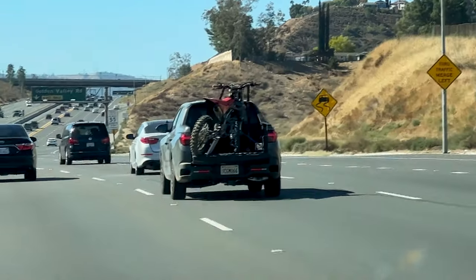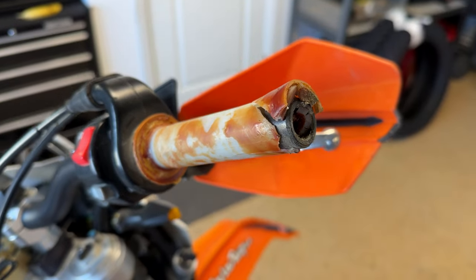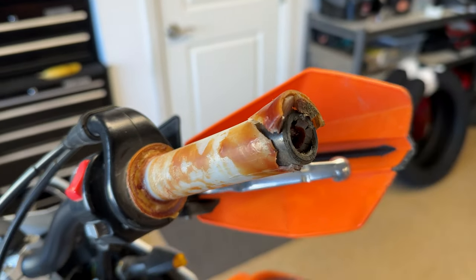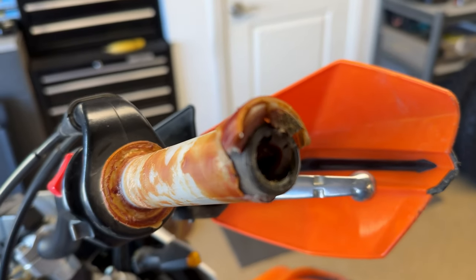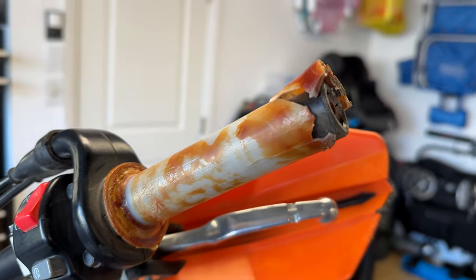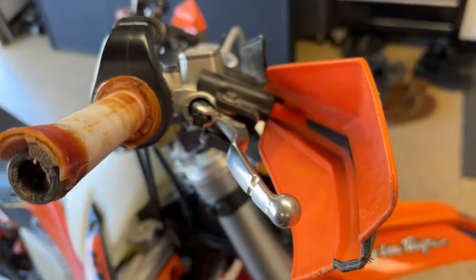Crazy. Yeah, that tip over got my bike good. But this is the original throttle tube. It's like, I don't know, 10 years old now. So I guess that plastic's super brittle. People also don't believe me. These are my original levers, brake and clutch, and the original handguards. So.